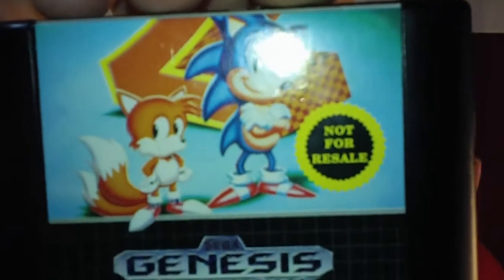I have the not for sale cart, which is actually in really good condition. I have this one already, and I have the regular one that you could buy if you already own the Genesis, and I own the case of that too. So I'm going to take the Sonic the Hedgehog manual out of this one and put in another one.